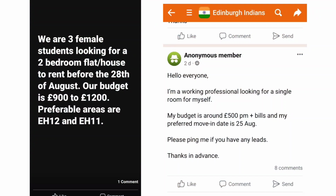Why? Because if you are looking to rent a house in Edinburgh, you have to go for viewings, and these viewings are usually at times when you are in your office, like 9 to 5. The viewing timings are 9 to 5, and it will be really hard for you to manage looking at a house in Edinburgh when you are not in Edinburgh. What I would suggest here is share a room with someone, and you can post an ad like this on the Facebook groups which I have mentioned.